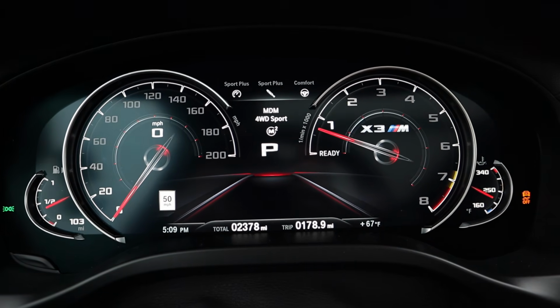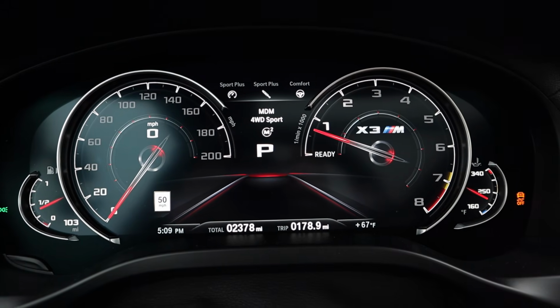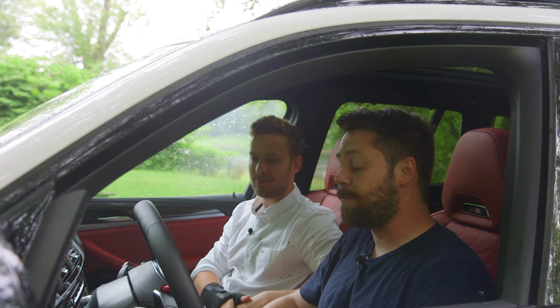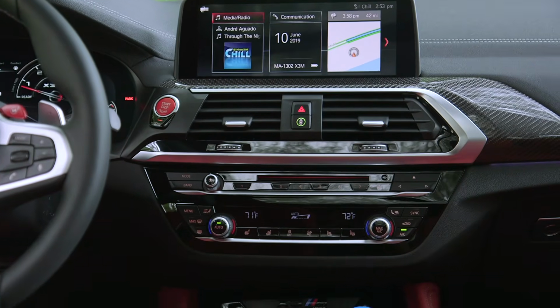Unfortunately, neither of us like the new gauge cluster. It doesn't have the BMW map in the middle. I don't care. And it doesn't look like an actual gauge cluster. It looks really clean. It will age better. The other one is already outdated, in my opinion. However, this center console is starting to look dated now. I disagree.